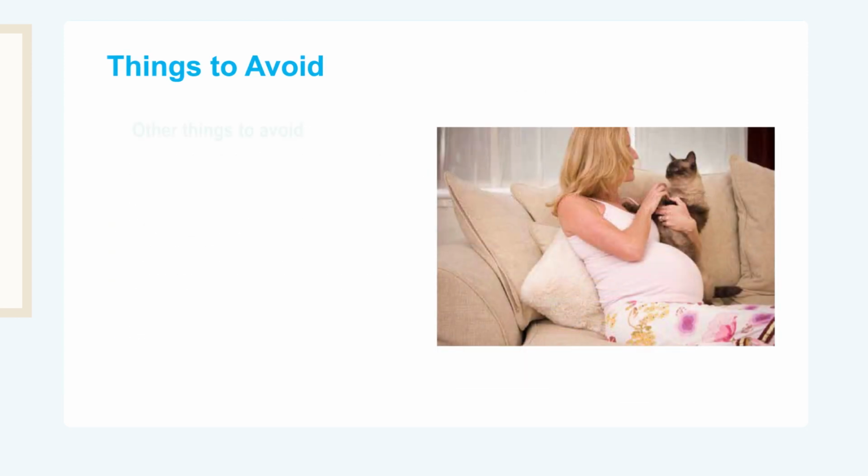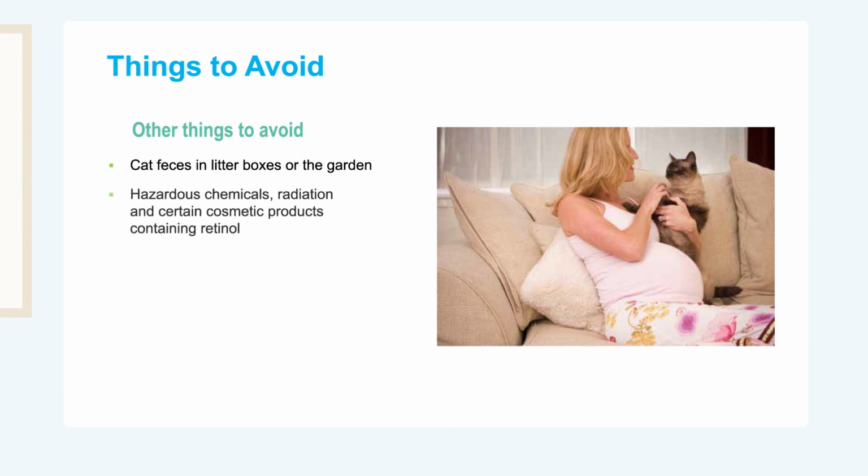In your Baby on the Way book, there's a list of additional things to avoid. There can be parasites in cat feces that can cause an infection called toxoplasmosis. This can be passed on to your baby and can cause serious issues later in life. So avoiding cat feces during pregnancy is recommended. If you have a cat at home, you can avoid contact with their feces by having someone else change the litter box and by avoiding gardening in an area there may be cat feces. Hazardous chemicals and radiation should be avoided throughout your pregnancy.